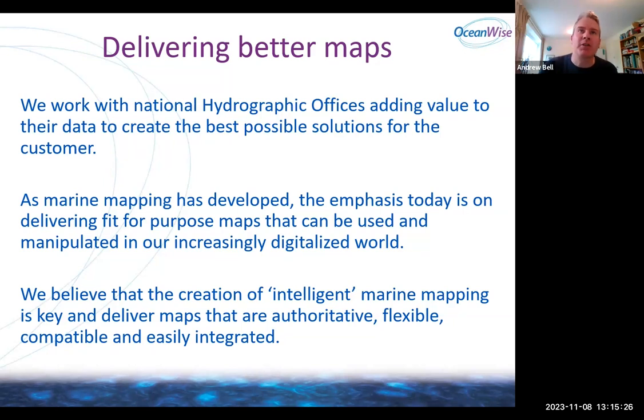Often the data that we start with is navigation data, built and provided for navigation, and we're manipulating that and turning it into good quality maps for our customers. As marine mapping has developed, the emphasis today is on delivering fit for purpose maps that can be used and manipulated in an increasingly digitized world. So moving away from typically paper raster type charts to more electronic intelligent maps. And we believe that the creation of intelligent marine mapping is key in delivering maps that are authoritative, flexible, compatible, and easily integrated.